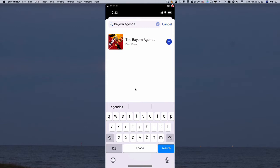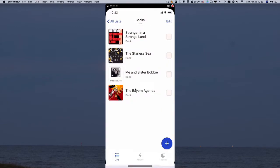But if I want to add that to my list of books to read, I just press on the plus next to it. And that adds it to the list. So this is a to-read list. This is not necessarily a list of the books that I have read.